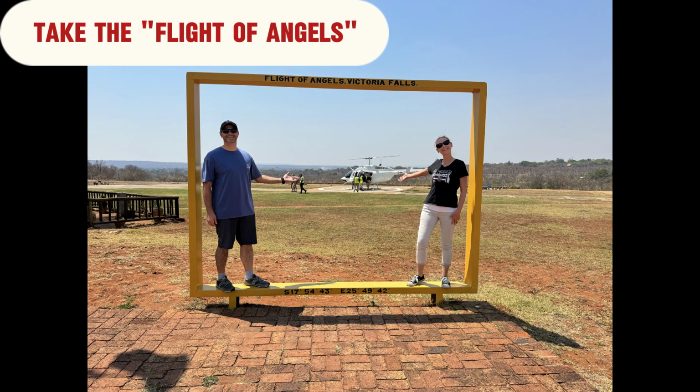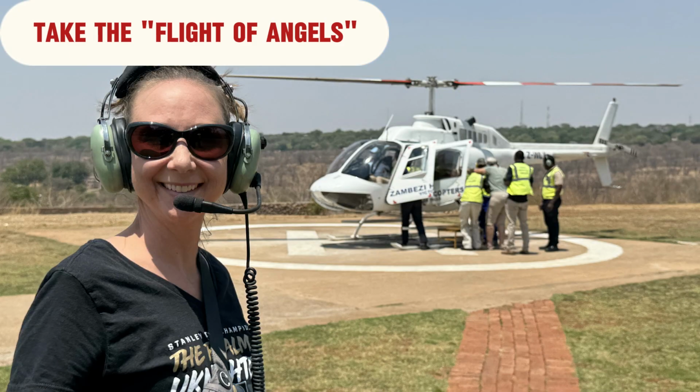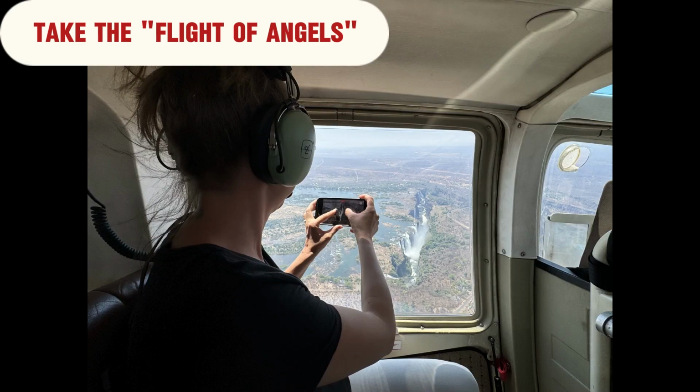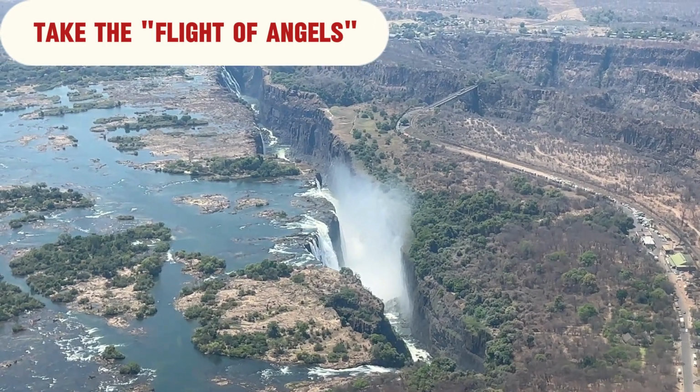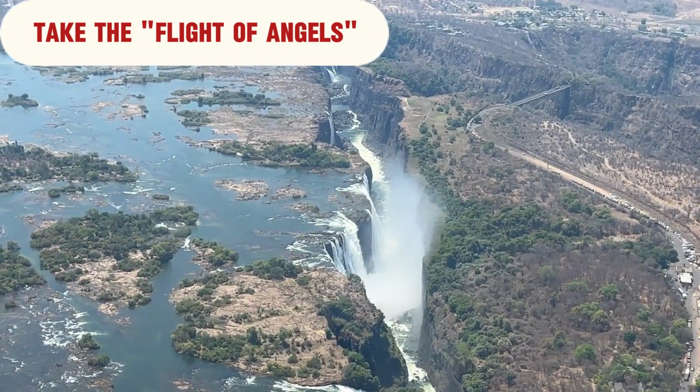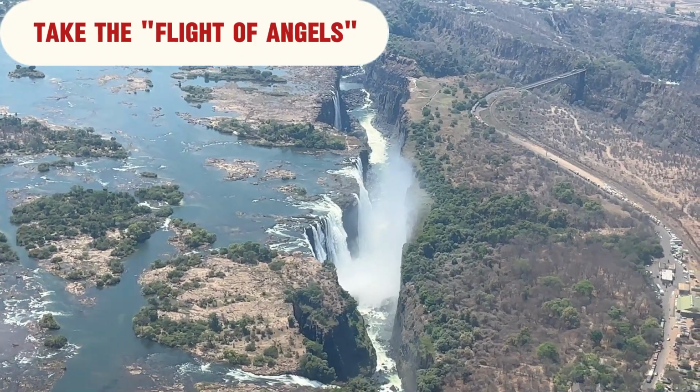If taking it all in from the water level isn't enough, take to the skies on the Flight of Angels. The Zambezi Helicopter Company offers a couple options for an aerial Victoria Falls adventure. You could take the 12 to 13-minute flight over the falls, gliding both directions over the majestic landscape, capturing all the best angles. Or, if you're looking for something a little more inclusive, you can opt for the longer 25 to 27-minute Zambezi Spectacular. This flight crisscrosses the Batoka Gorge, giving you every angle imaginable of the falls.